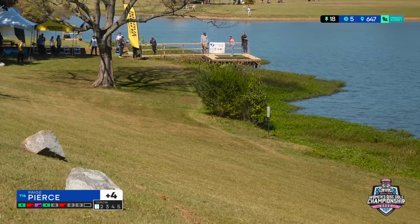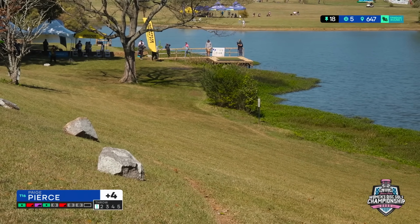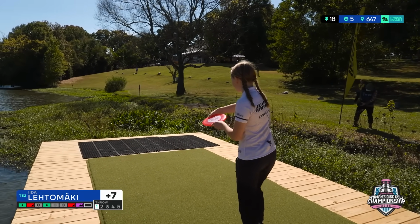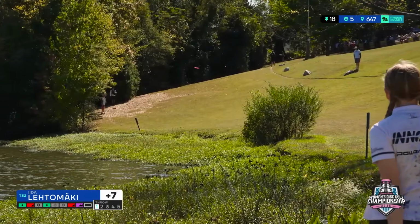Paige with a nice looking backhand. That's kind of the safer backhand play compared to what Missy did, being very aggressive. After the contested call on the playoff the year with Holland and Kristen, I'm surprised they didn't add a drop zone here. That's very true. Surprising.